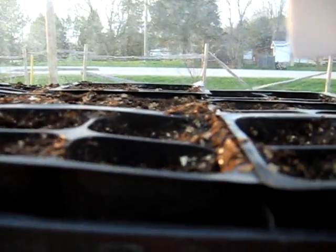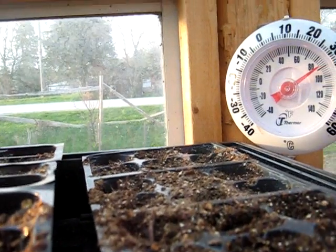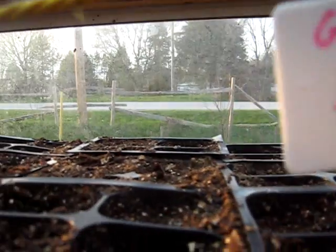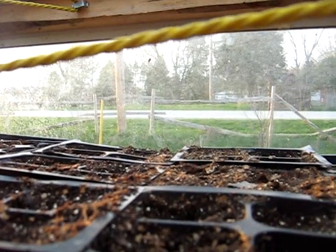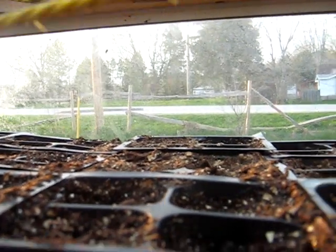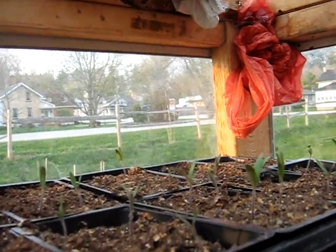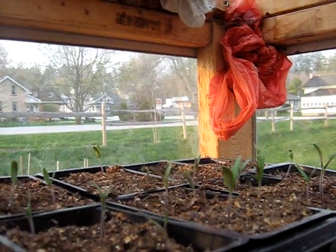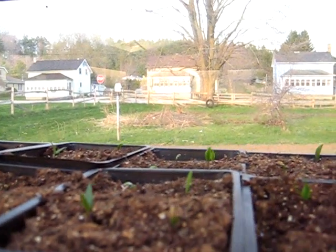Now, none of the golden queens have come up yet. Not one. So either I've got a bad pack of seed, or these take a really long time. They should have been up by now. They were planted at the same time as all the other tomato seeds. So I'll give them a few more days and see what happens. But the Henderson pink tomatoes, they're all up and they're doing good. And all the cayenne peppers are up.